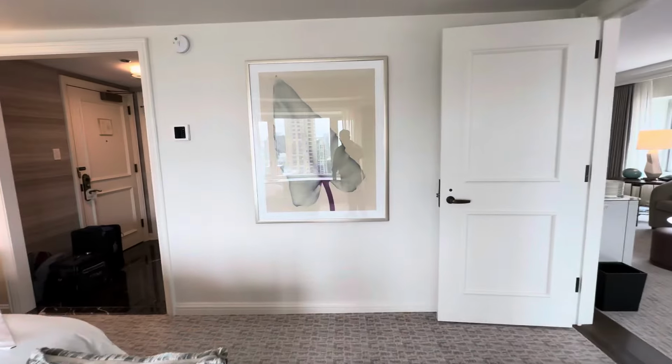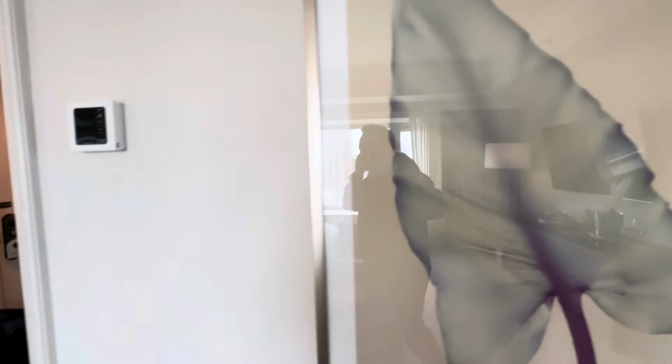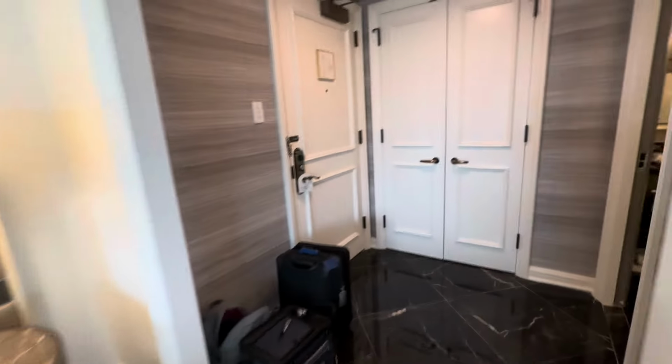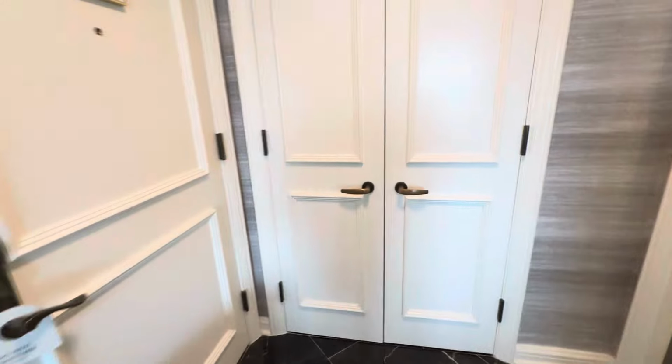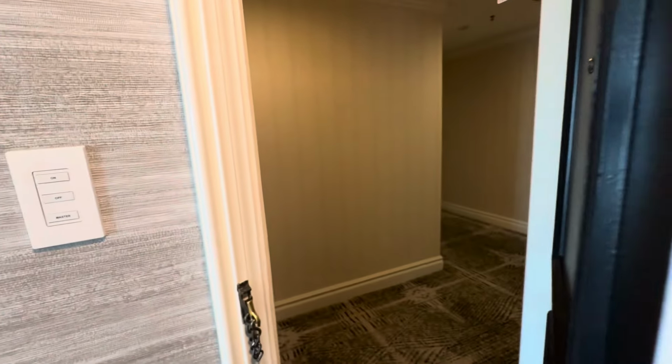Amazing. So we talked a little bit about art before. Again, you know, I enjoy all these prints. I think they're super fun, super nice. Everything is modern, well done. Let's see, I believe this is for service if you need things through here. That's just out to the hallway. But we'll show you some other features in a little bit. And a closet.